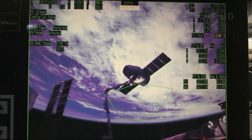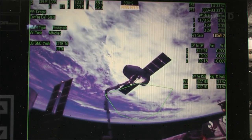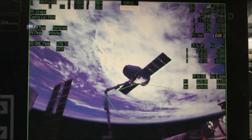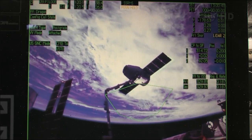Again, this is the over-the-shoulder view that the crew has set up as we take a look at their view on board the International Space Station as they work down in the cupola. They're keeping eyes on Dragon as they watch this overlay view as they get ready to release Dragon coming up in about 25 minutes.